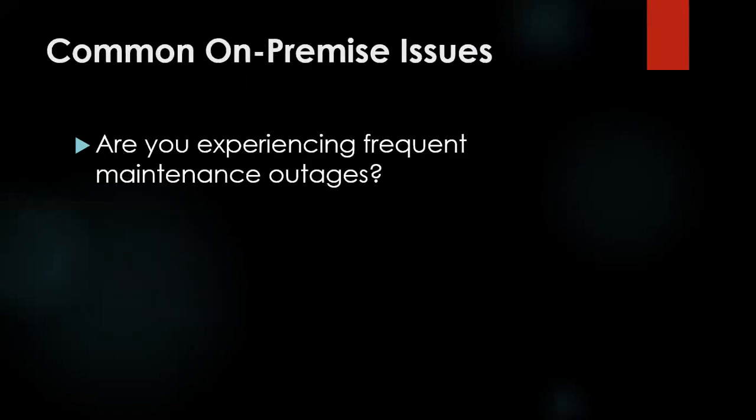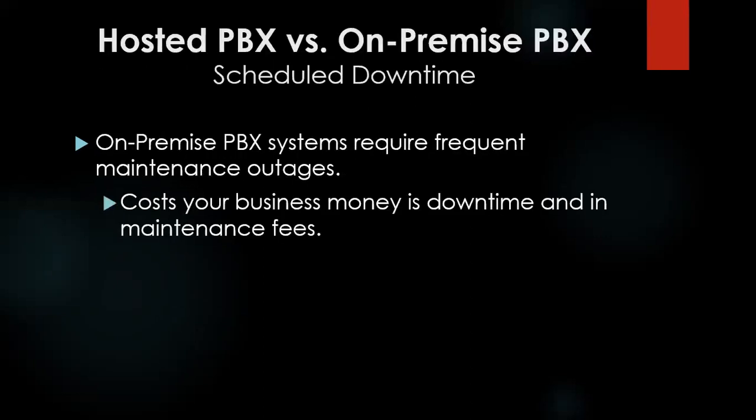So we covered this a little bit on the previous slide, but another thing, are you having a lot of scheduled or even unscheduled maintenance time and outages with your current on-premise system? So your time is your money, and when you have outages, it completely halts your business. Your customers are not able to reach you, potential customers are not able to reach you. So hosted PBX systems have minimal outages and are usually able to set them up to automatic, completing things in the middle of the night or in hours that you have low call volumes without disruption to your business.